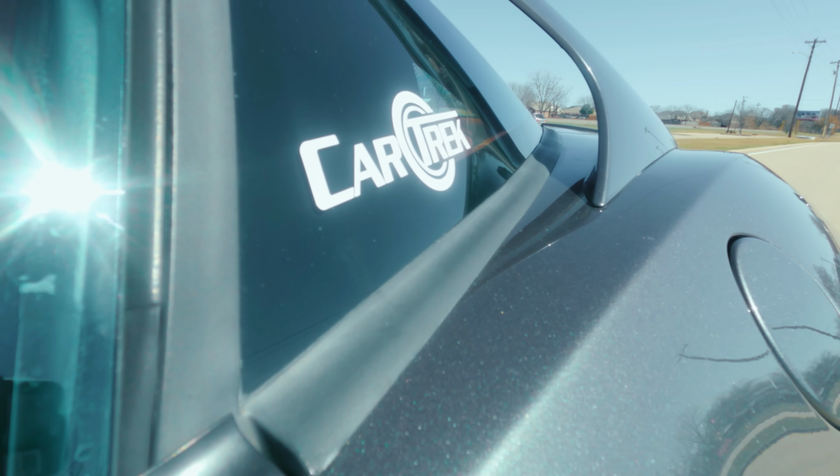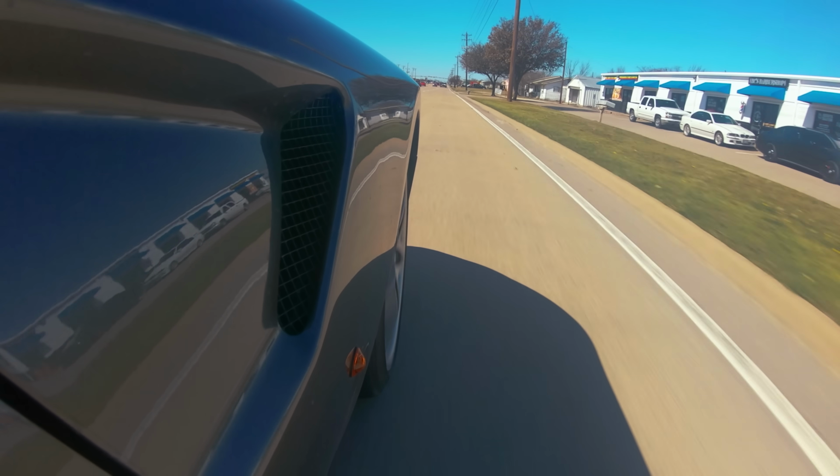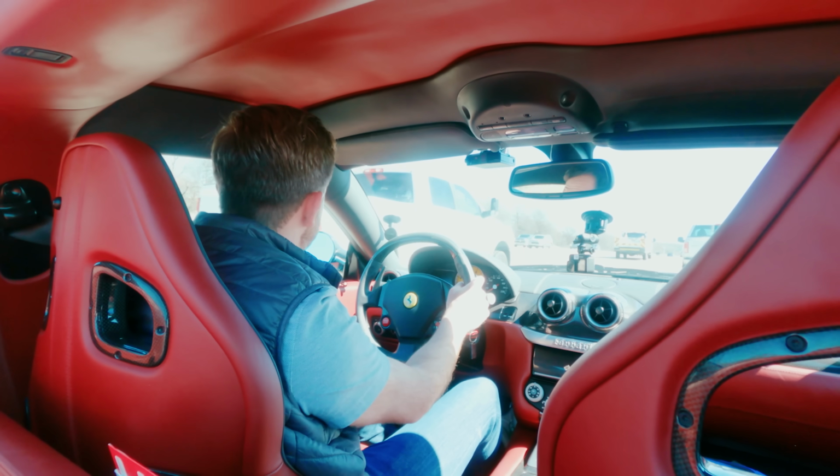Of course, it's detuned a little bit. It has 612 horsepower rather than the Enzo's 660, and it only revs to 8,400 RPM. But who cares? This is the comfy Ferrari Enzo that you can buy for 2 or 3% of what you would pay for a real Enzo.